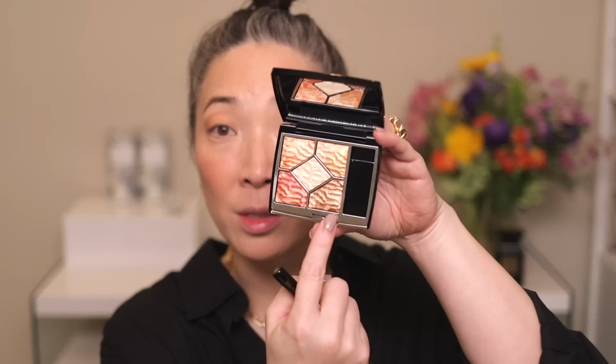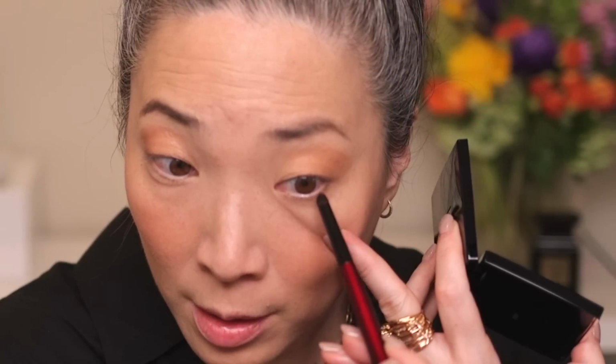All right, I'm gonna use my Sonia G liner brush. I'm gonna go back into the Dune palette into this brown shade. Add this to my lower lash line. Add a little to my upper lash line here.